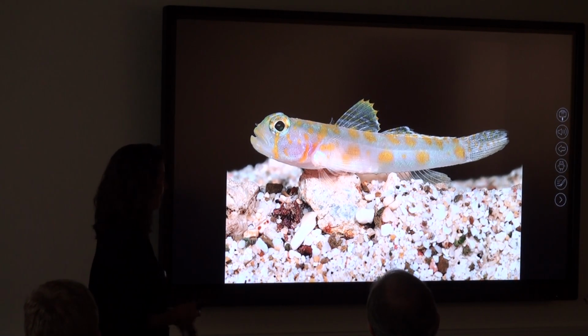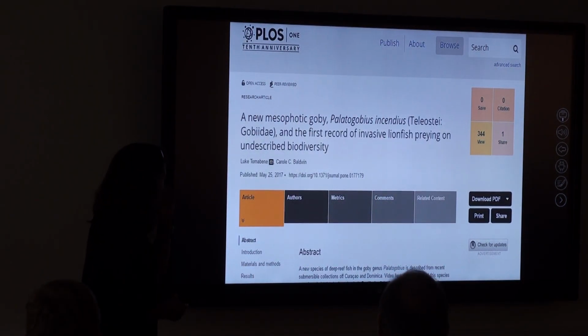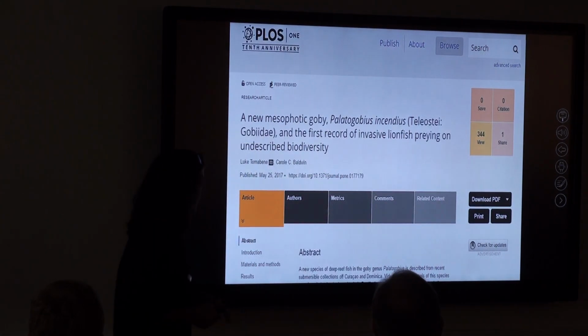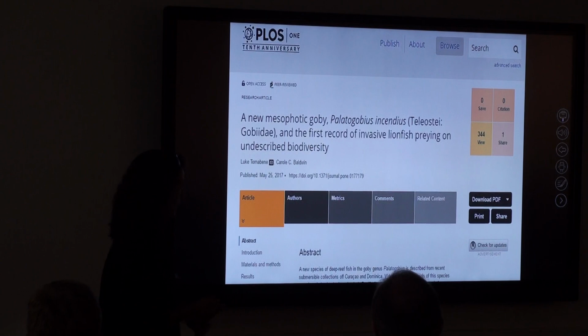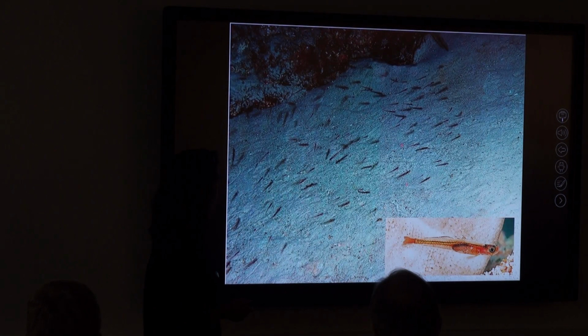Unfortunately, and the reason I call lionfish bad is that's exactly what Luke and I found already happening. We described a new goby species, Palidogobius incendius, and we have video of lionfish eating these gobies. So this was the first record of invasive lionfish preying on undescribed biodiversity.